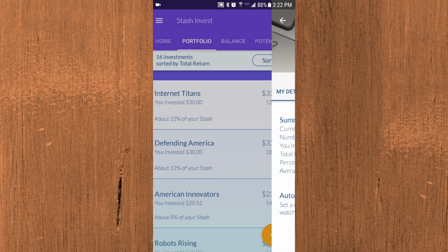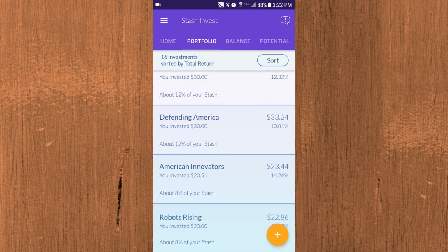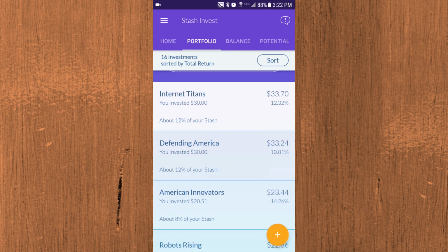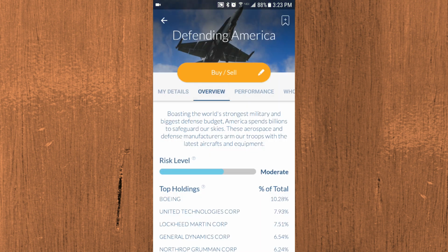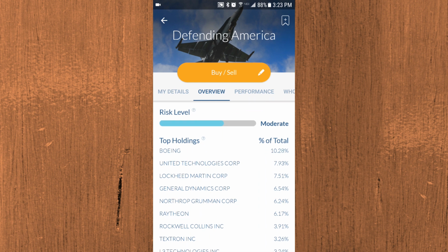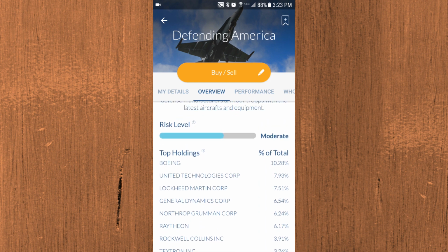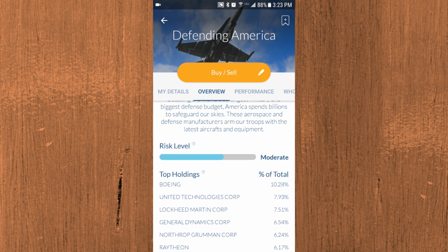The next one, Defending America. As you can see, I also invested $30 in this portfolio, and it's also about 12% of my Stash portfolio. It's made a pretty similar return, about a 10.81% return. It's currently worth $33.24. And if you go to overview, you can see that it's invested in defense and military companies such as Boeing and Lockheed Martin. So that's another investment option.